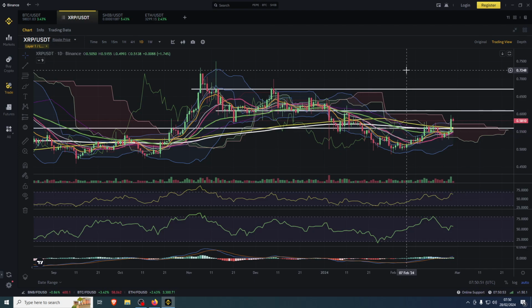So, long story short, pretty bullish on XRP. It does require the market generally to remain green. It was one of the slower ones to get started, but it kind of ended the day quite well. So yeah, it's just one of those things.